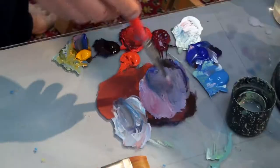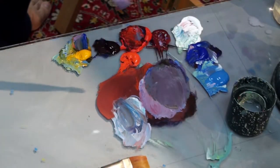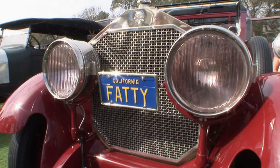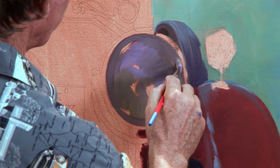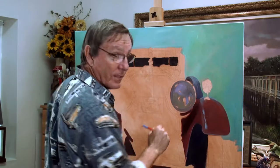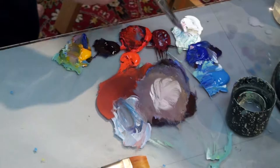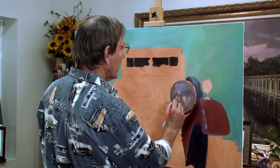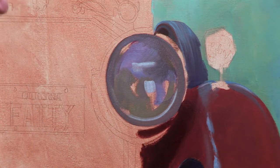Come up and over. This Indian yellow is the only color I have on the palette other than these reds and the blues. So if I need to make something grayer, I need to add that yellow to it. This is a warm gray color. I want to be sure those headlights are nice and round. I'll use that same gray color. Put some white in here. This is where some of these highlights go on that light.